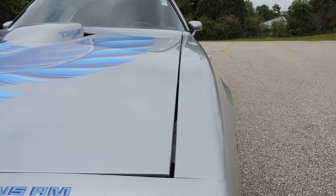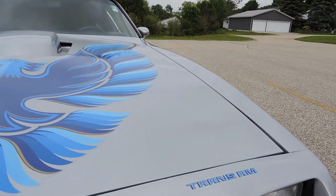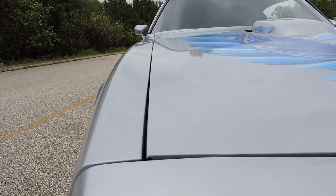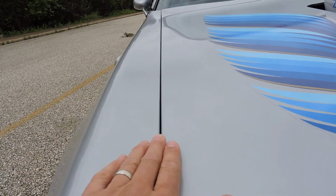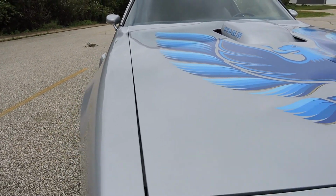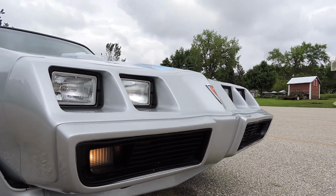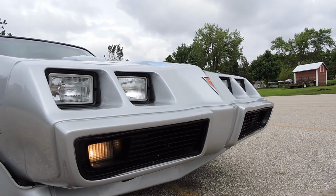As we look at the driver's side hood gap, it's nice and even from front to back. Passenger side's pretty even too. It's a little bit wider in the front than the back, but we got a nice gap all the way from front to back here where it's not touching or rubbing or anything. A lot of these Trans Ams, the front nose cone's chipped or cracked. This one looks really nice.